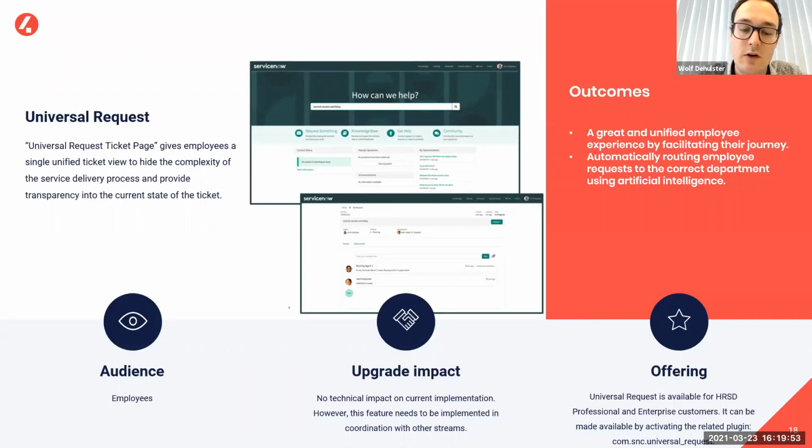Multiple customers are currently struggling with how to provide a unified service to all their employees. This is where universal request can help. It delivers a single point of request experience to all the employees, via a portal page, a standard ticket page on your portal, where the end users can ask a general question without showing the complexity of the service delivery.